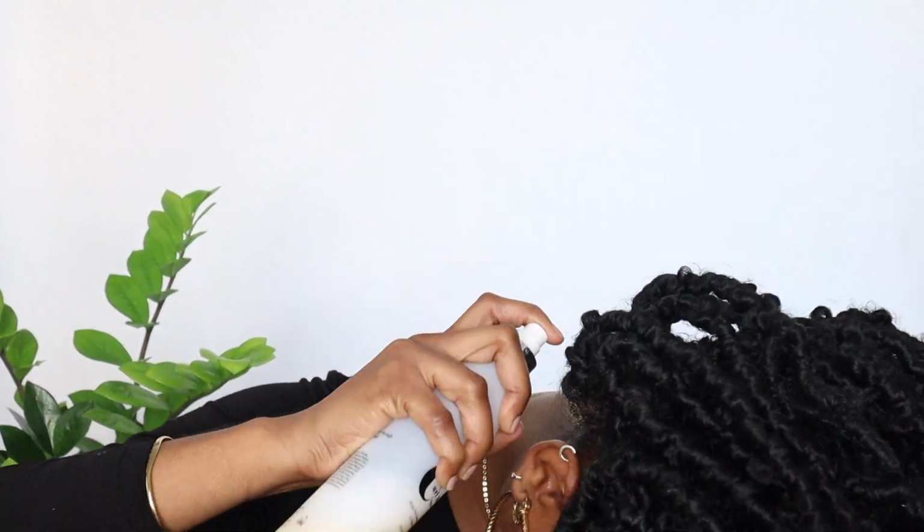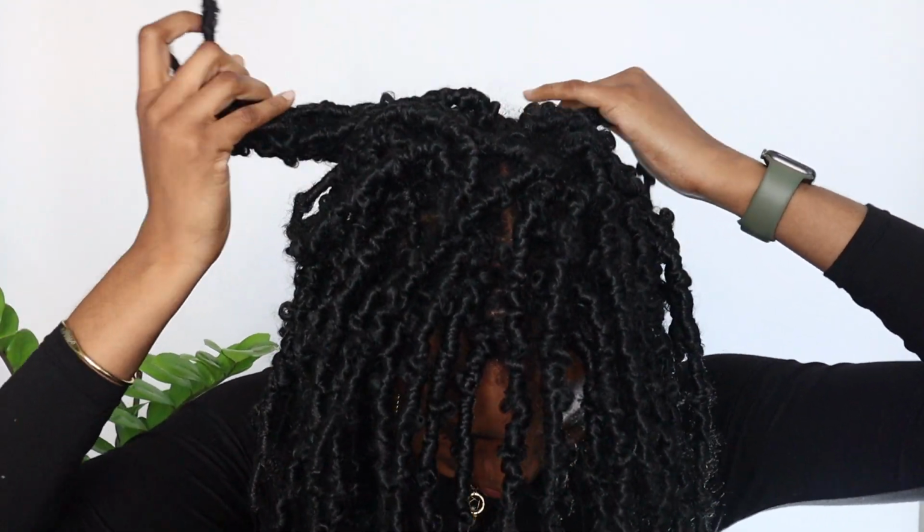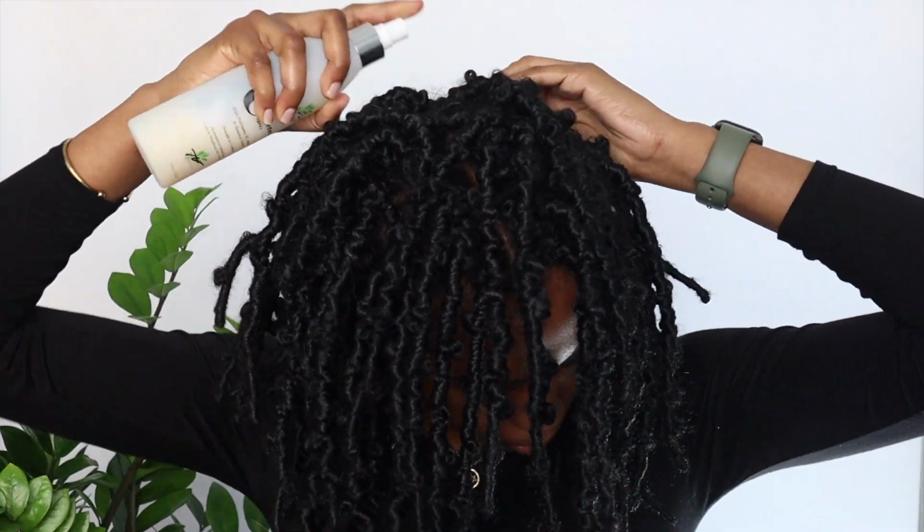Then I go around the perimeter and just make sure that is taken care of. So now that I did the front, I go in to the back and spray my parts. Okay, so now that I sprayed everywhere, I go in with my fingertips and I try to gently massage the leave-in into my scalp, but let's face it, I'm pretty rough. Even though it's soothing, some parts itch and I just want to get to them and get it over with.